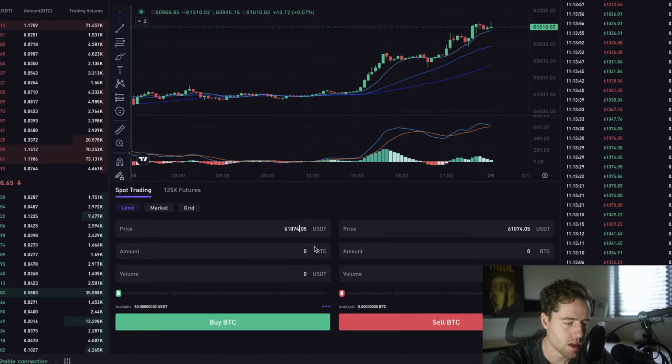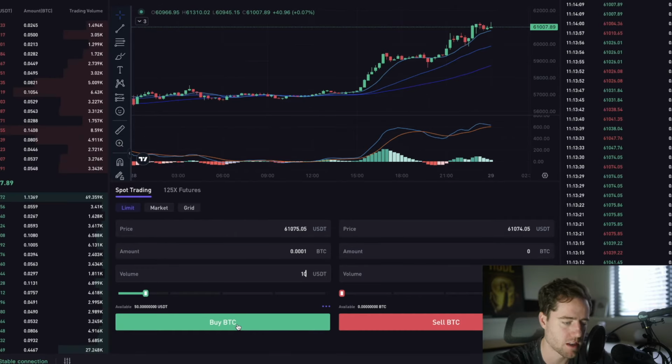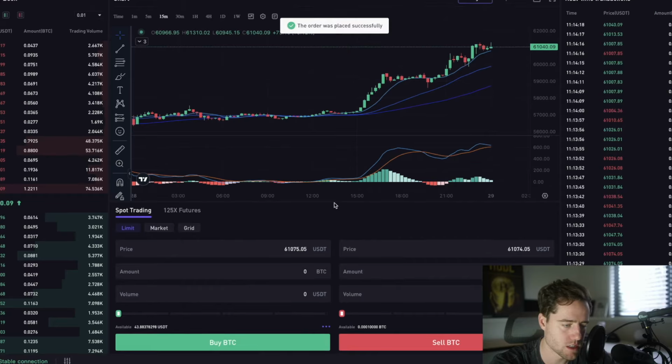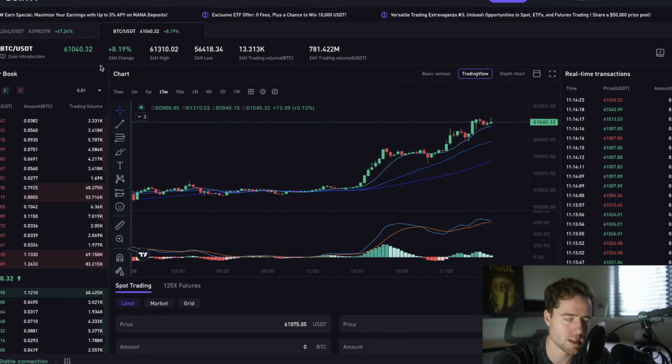Okay, so if the price is 61,000, let's just do 75. We're gonna buy $10 of USDT. So I have $50 available. We'll do this $10, which will buy me 0.0001, which is rounded Bitcoin. So you can see here, just bought, and yeah, we should be good. We are under the price that I said that I was willing to buy at.